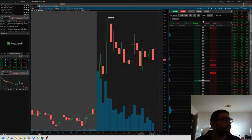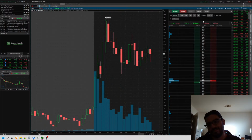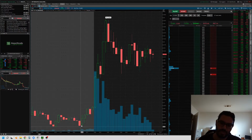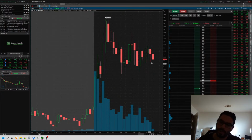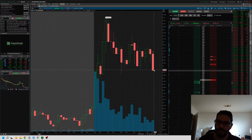So what's the maximum I want to lose on this one? I mean, if you look this way, that's a really sharp angle, but we're coming into a little bit of a wedge and broke below the wedge.